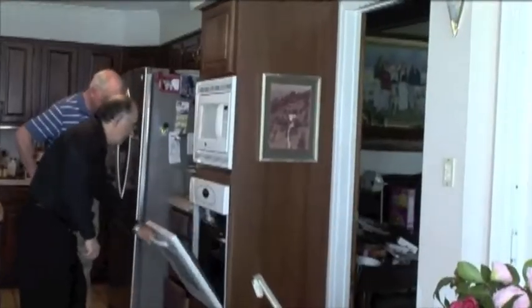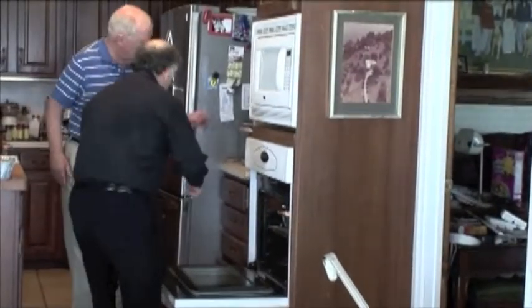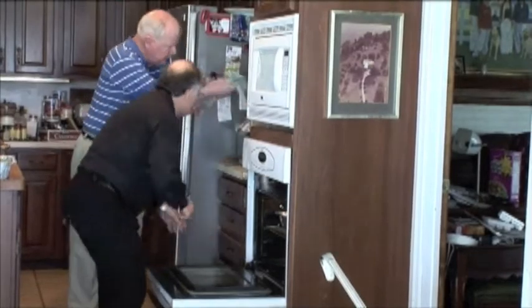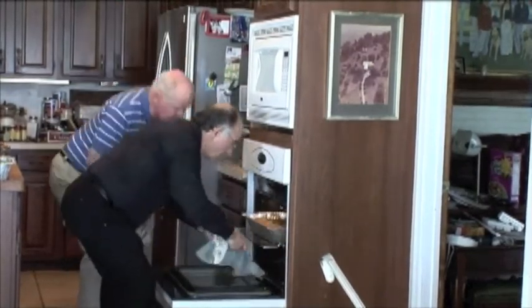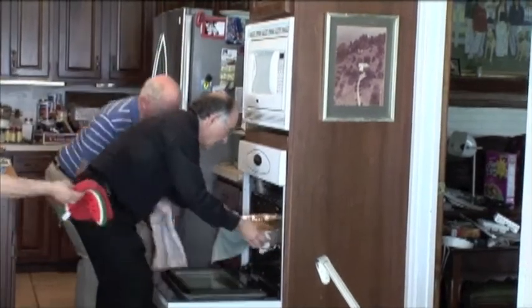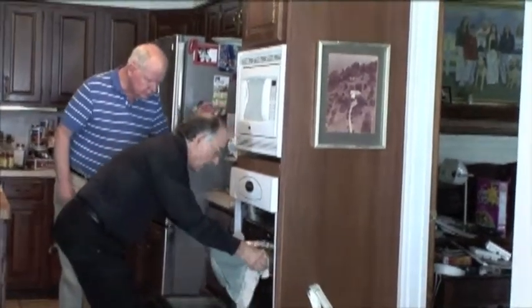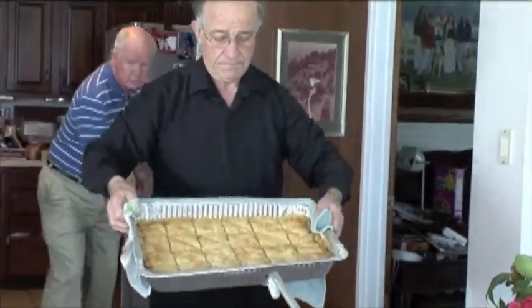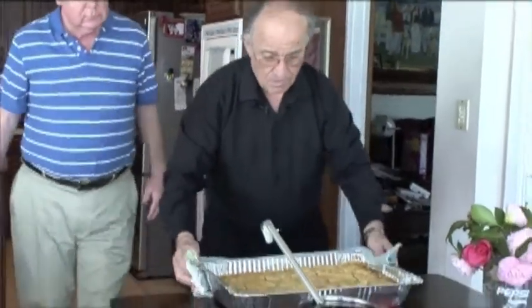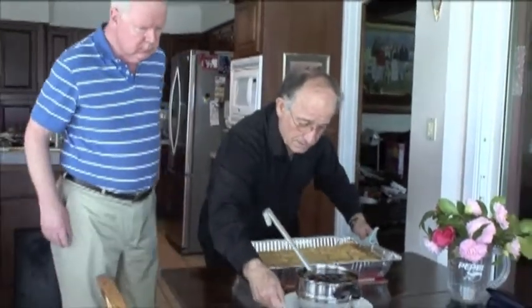Okay, now let's take the baklava out of the oven. I need a couple towels. Okay, that's fine. The baklava is ready. Of course, this is hot out of the oven, and we have to put the cold syrup on. It's pre-cut, as you can see here. I have the syrup already made.